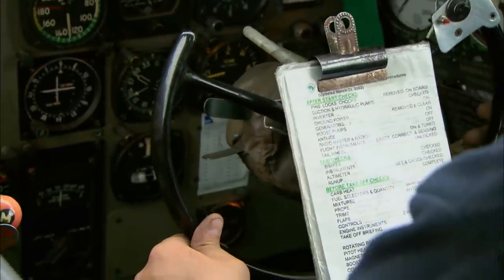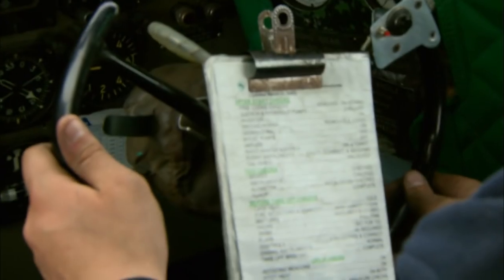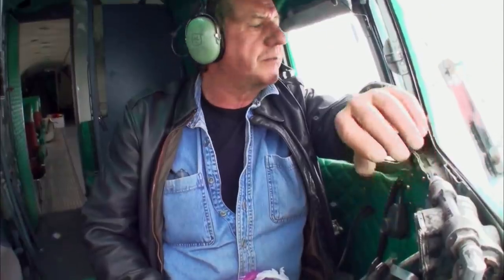As the DC-3 is struck by turbulence, he gets another chance to prove his merit. I was putting a fair bit of muscle and effort into flying that thing around. Don't worry about the steering wheel. Just fighting with a damned airplane, trying to keep it going in the same direction it was before. Then, just as forecast, they encounter icing. Ice buildup on the wings can severely affect the plane's lift. Joe leaves Jeremy to deal with this problem, a true test of his flying acumen.